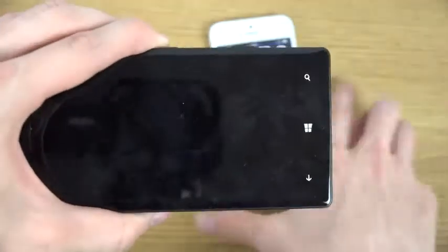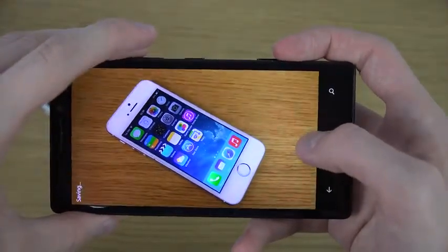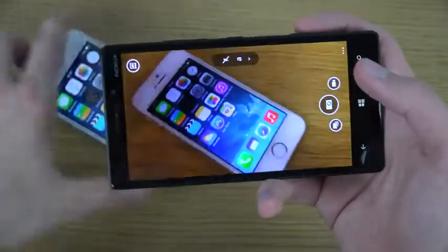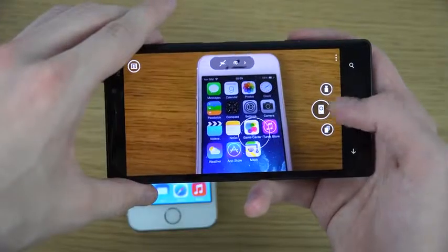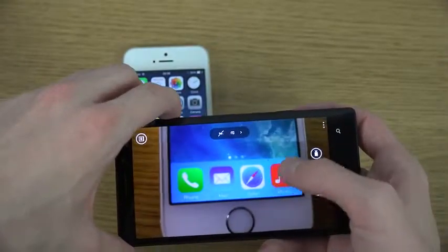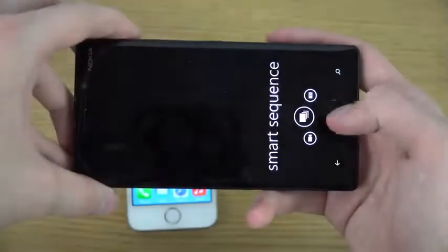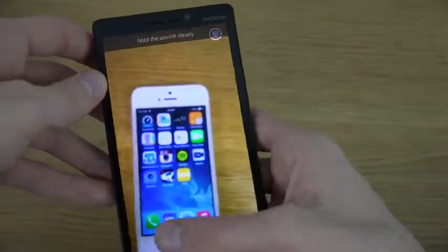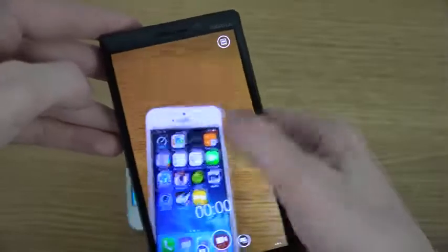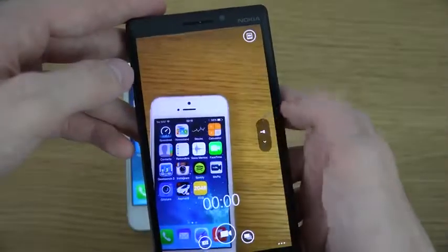Here, if I just tap on the camera button, it will fire up the camera as it should. And this screen on this one is really amazing. This AMOLED screen really is a quality screen that you do get on the Lumia 930. IPS displays, of course, on iPhones are also quite nice, but there's just something special, I think, about these very nice AMOLED displays. You of course have different modes here: smart sequence, video mode, and let's see here. Wow, that's some good focus. Very nice. I mean, the UI overall in Windows Phone is very nice, very impressive.